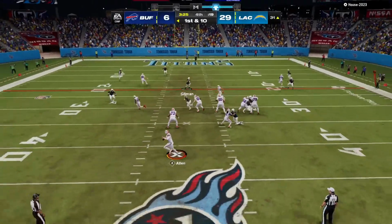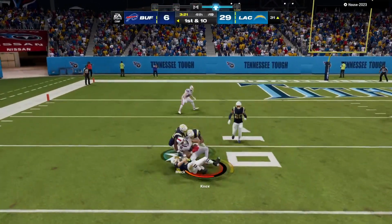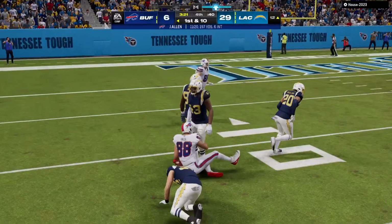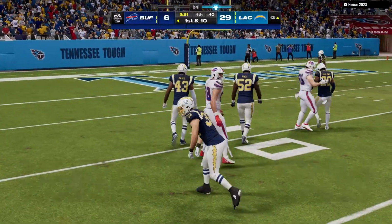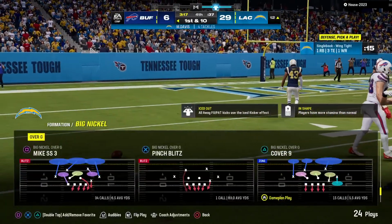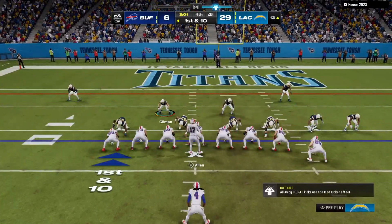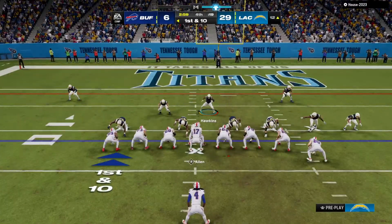Now Allen off the bootleg. Looking for Knox on the crossing route. It's complete. And he gets this one inside the 15, just a yard or 2 shy of the 10. A good pickup there of 20 yards. They show run with 3 tight ends here on 1st down.